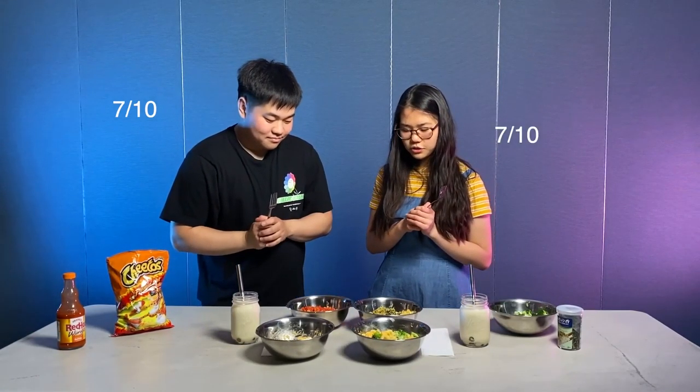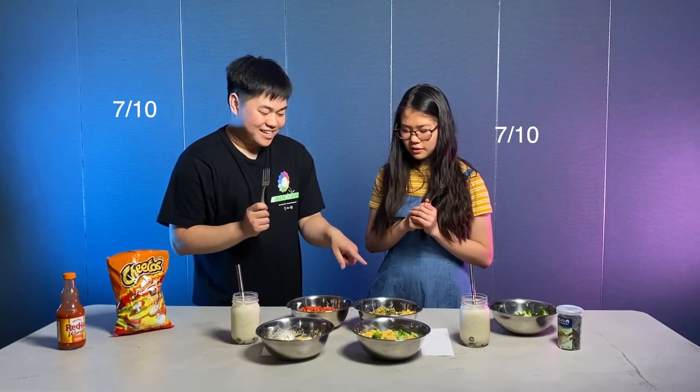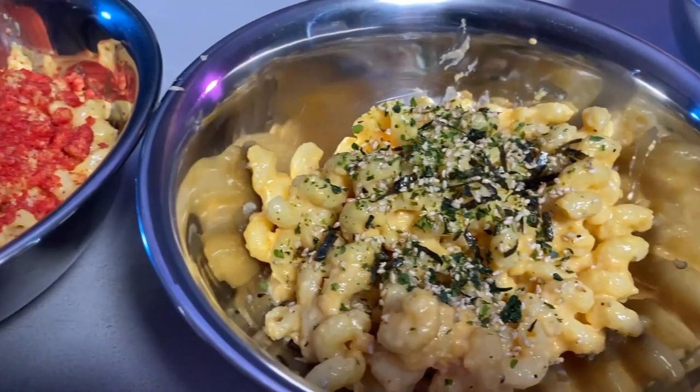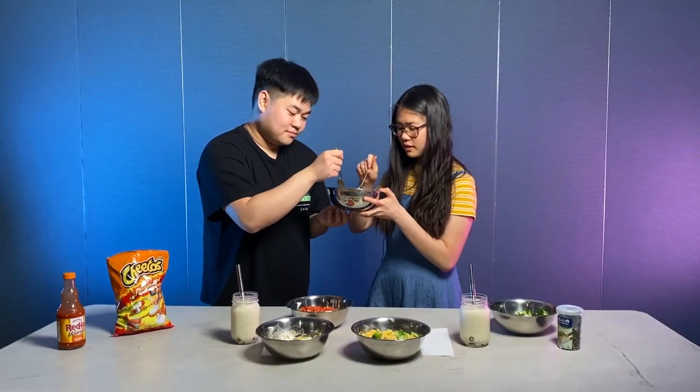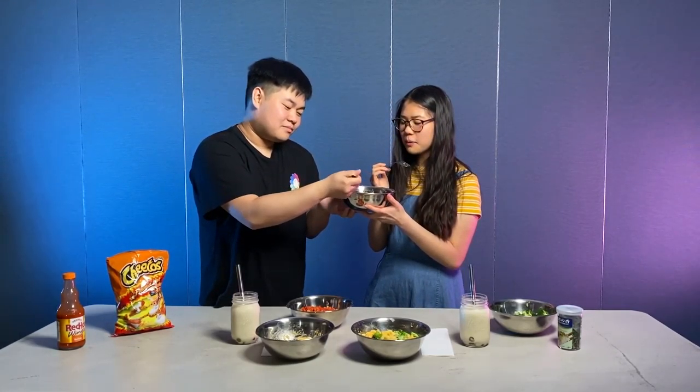All right, let's do Furikake. It's very pretty. Yeah. Okay. This is an interesting one. Hmm. I kind of like it. I need another one. I think the seaweed really adds another layer of flavor.